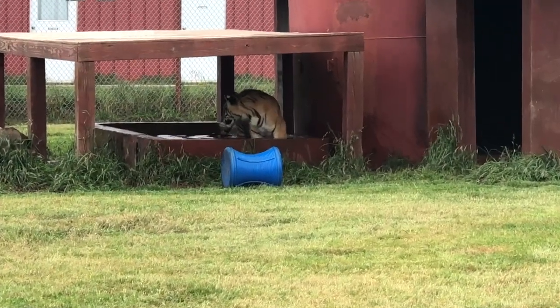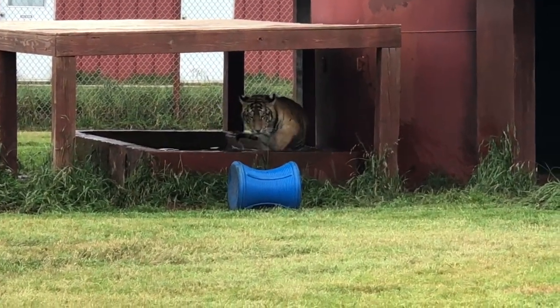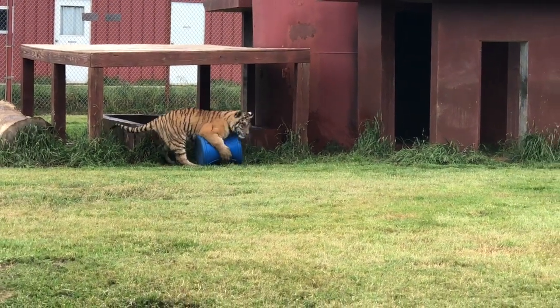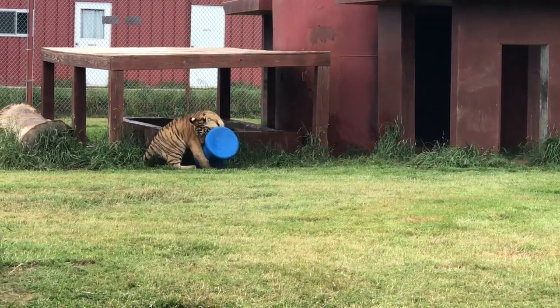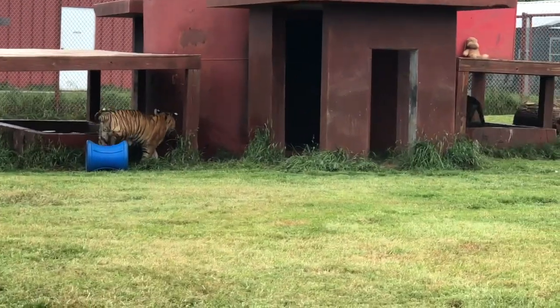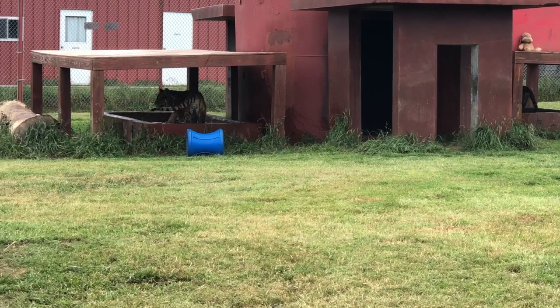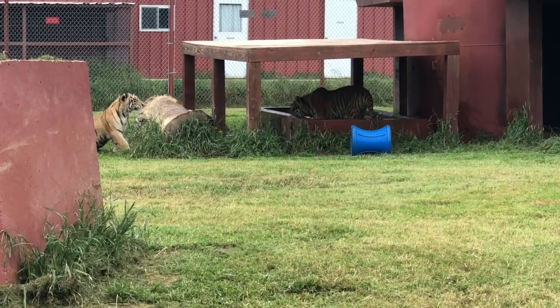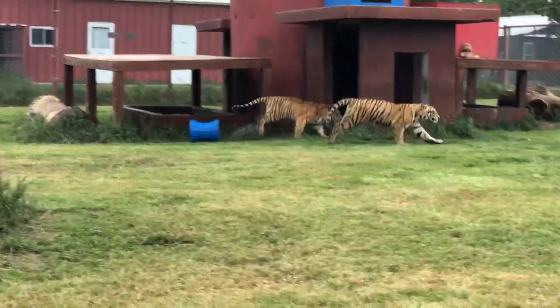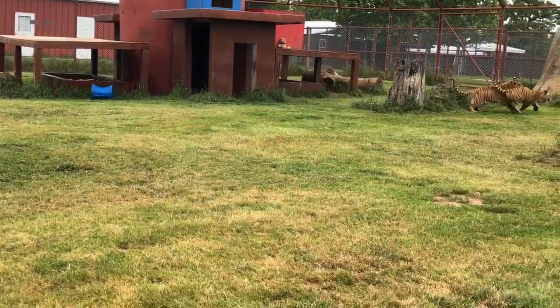The kids just got fresh water in their pools and all their toys back after we cleaned their enclosure. So just in case you needed a little extra cute today. There you go.